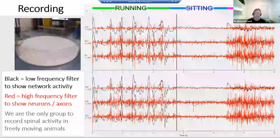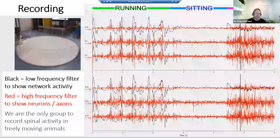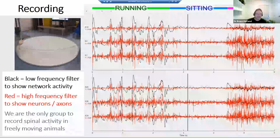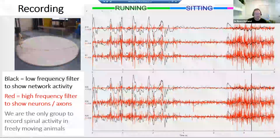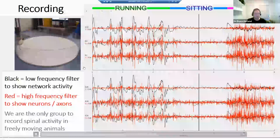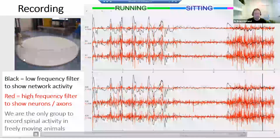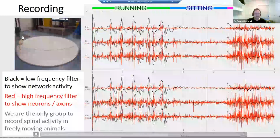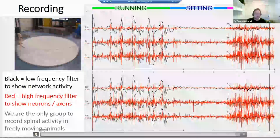This experiment also allowed us to do some recordings of spinal cord activity, and these were actually a world first recording in freely moving unrestrained animals. So this video shows a 6-second segment recorded from the animal in which it does 3 different behaviors. First of all, it walks or runs for a couple of seconds, and then it sits still, and then it rears up and it stands leaning up against the edge of the environment.